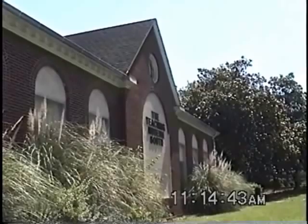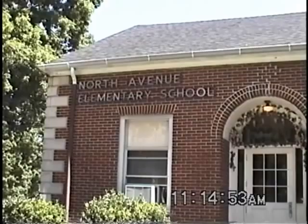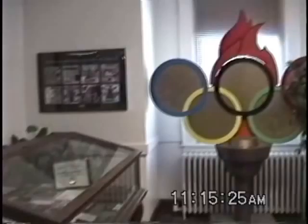Hapeville is also home to the Teaching Museum South. It's actually the old North Avenue Elementary School building. And inside here they have all kinds of exhibits about the history of education in this area. And they're including a shot of my old school, Headland High School in East Point.